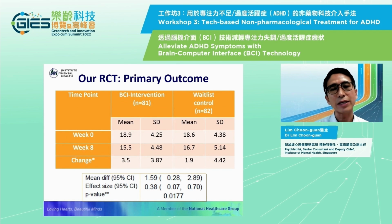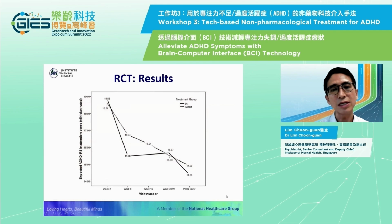Now, looking at the primary outcome at 8 weeks, the inattentive symptoms in the intervention group compared to the waitlist control group actually showed significant improvement in their inattentive symptoms with a small to moderate effect size of 0.38. And we look at their improvement of symptoms over time, right? Similarly to what we found in the first trial, there was improvement after 8 weeks of intensive treatment. And during the maintenance training phase, we did not see additional gains, right? But interestingly, 1 month later, there was actually further improvements in their inattentive symptoms.